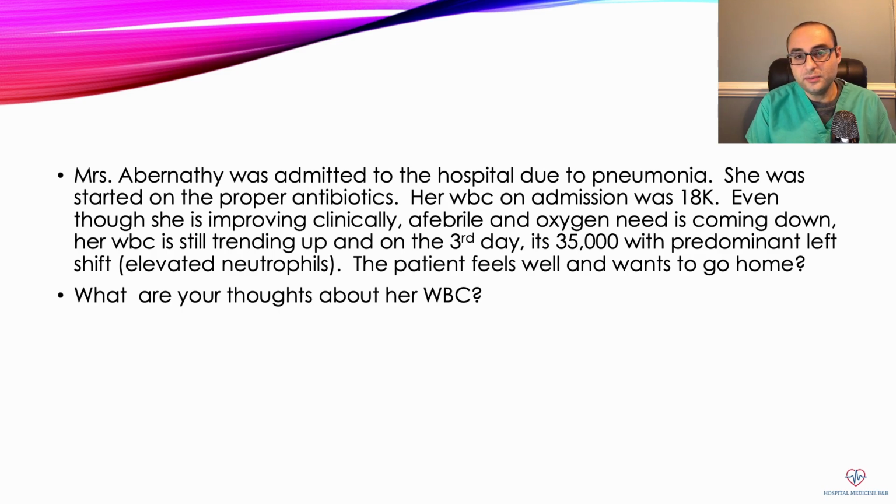What happened here? Should you keep this patient for another few days to make sure her white count is going down? She's now on room air. She's feeling better. She's afebrile, and she's ready to go home. This is what we call a leukemoid reaction.